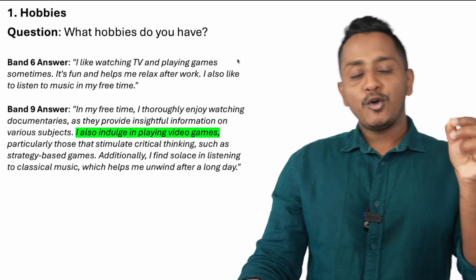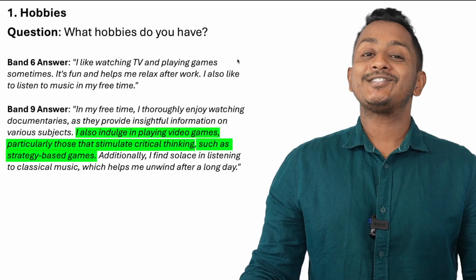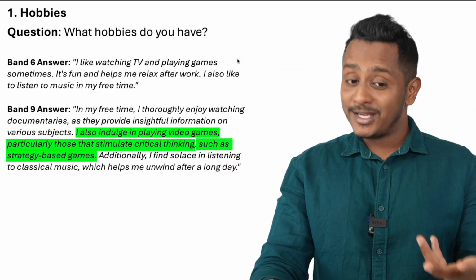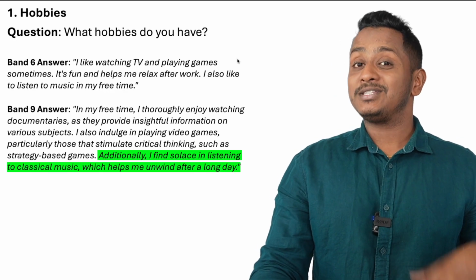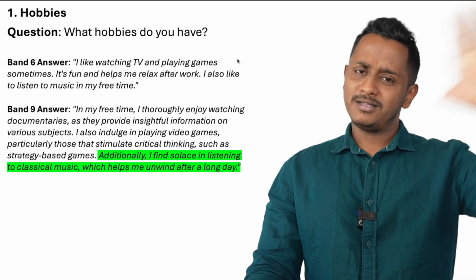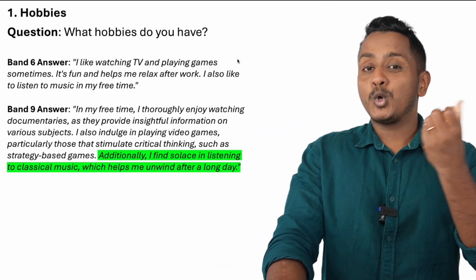The second line: "I also indulge in playing video games, particularly those that stimulate critical thinking, such as strategy-based games." Here as well, I said something and I'm expanding it or giving a justification as to why I do that. "Additionally, I find solace in listening to classical music, which helps me unwind after a long day." You don't have to speak about all 3 hobbies. You can take one hobby and just expand, or take multiple hobbies. But whatever you speak, you need to give some justification. That is what coherence and cohesion are here.